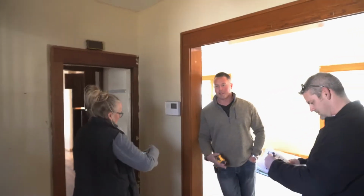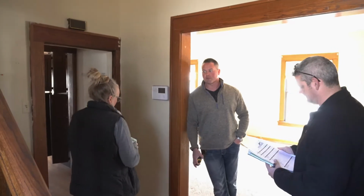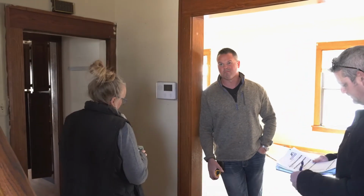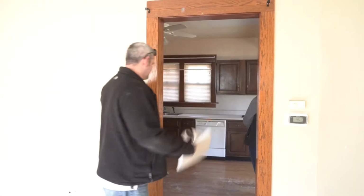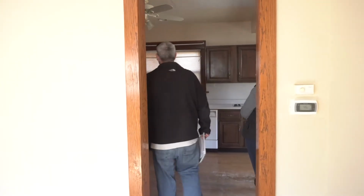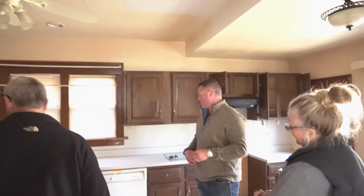So I think if we go all in on it, we have a chance for a sale price of about $130,000. Hopefully we can do it from now on. There's some cracks in the ceiling, so we'll patch those. Pretty good sized kitchen here, actually.